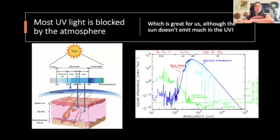In the instance of UV light, most of it would get absorbed just in the surface of your skin, which is what's shown here on the left. And that can cause damage to the cells, which can eventually cause skin cancer. So UV light being blocked by the atmosphere is really good for us as humans, but it's annoying for UV astronomy.